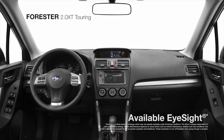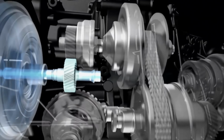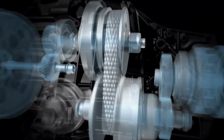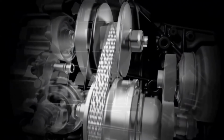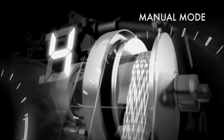Subaru also introduced their EyeSight driver assistance as an option for the Touring trim Forester. But the most significant update came with the addition of the continuously variable transmission, CVT. The Subaru CVT technology provided advantages in linear acceleration and performance and less wear and tear on the transmission, while also offering improved fuel economy and lower emissions. And the 2.5 premium trim still came with a 6-speed manual transmission. Other models received the new CVT as standard.